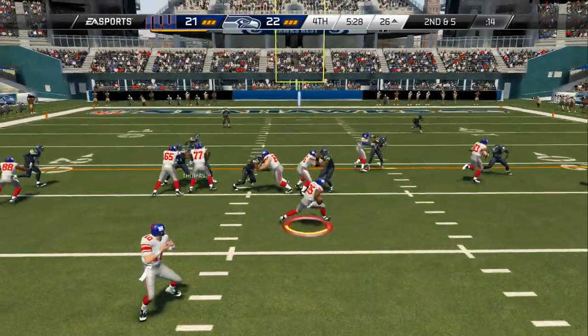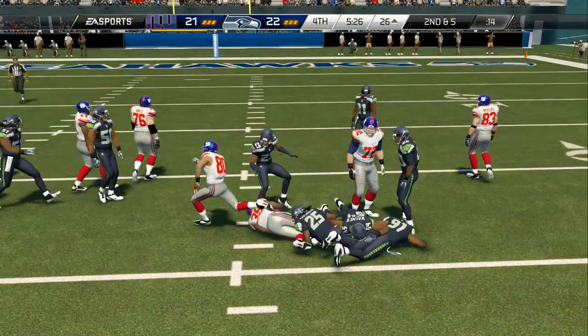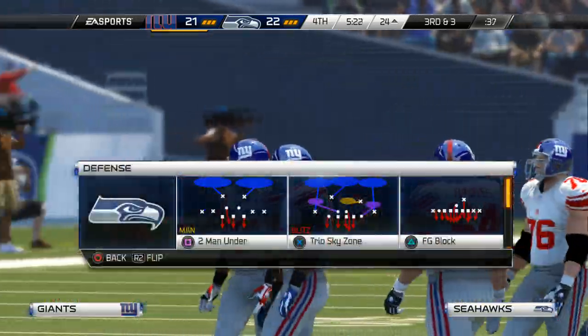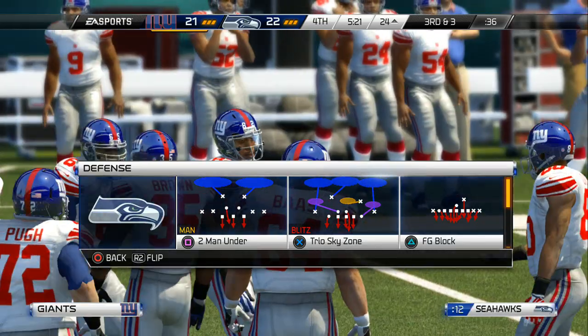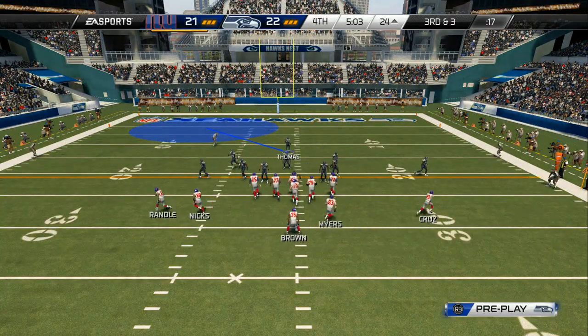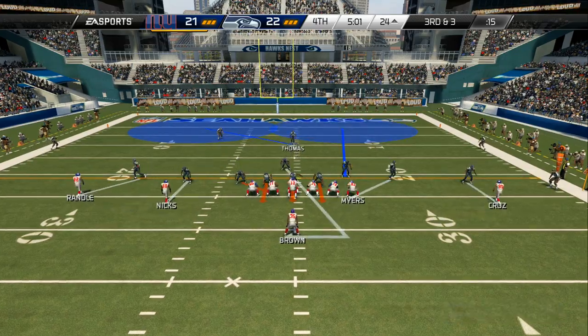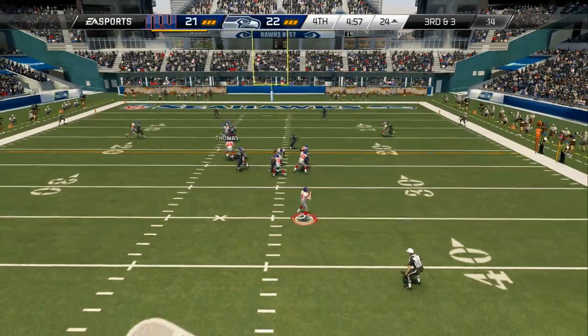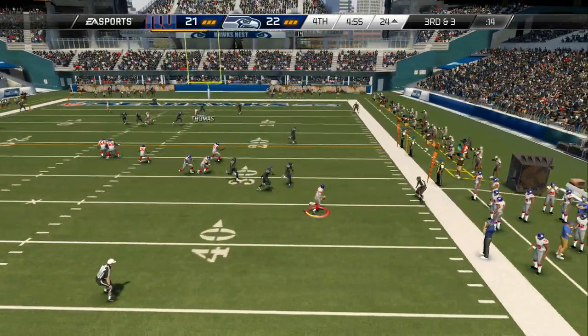It's second and five here. He'll be taken down about 3 yards short of the first. Nice job that time by the defense. They were ready for the run. Nowhere for the running back to go. And they stop him for a short gain. The offense heads to the line for the seventh play of the drive. Gets away from the pressure.